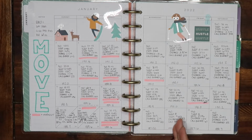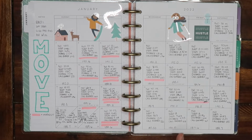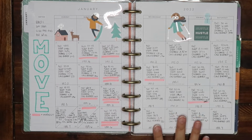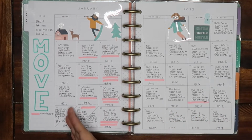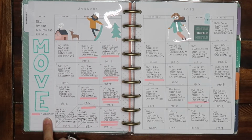And then for some reason, Thursday is my hardest day to get a workout in. And so my goal for February is to change that. So let's keep going strong at the end of the week. And then Saturday and Sunday I work. And so those are not my workout days because my work days are way too long for that. Over here on the side, I put the highlighter color equals a workout.